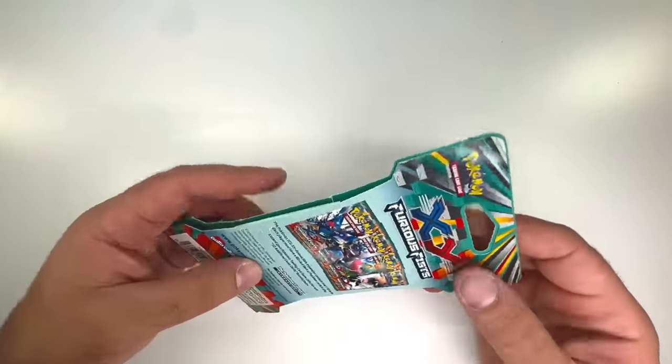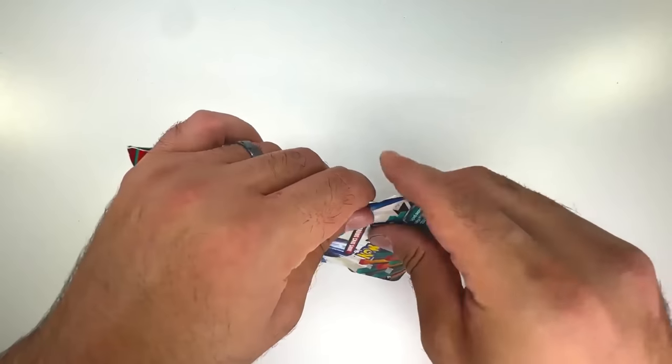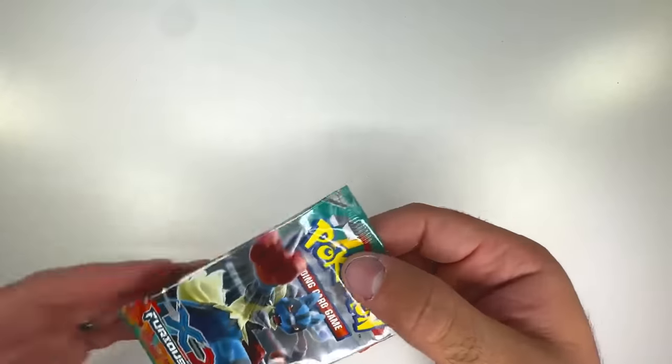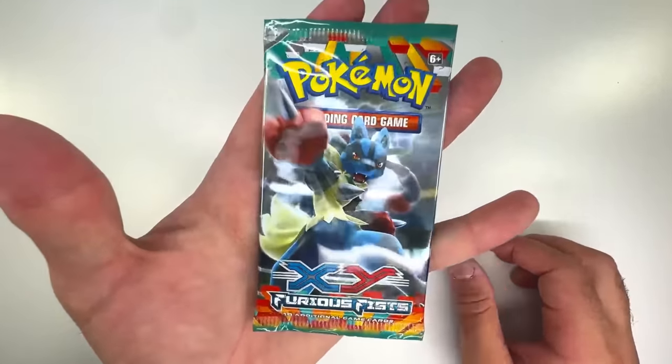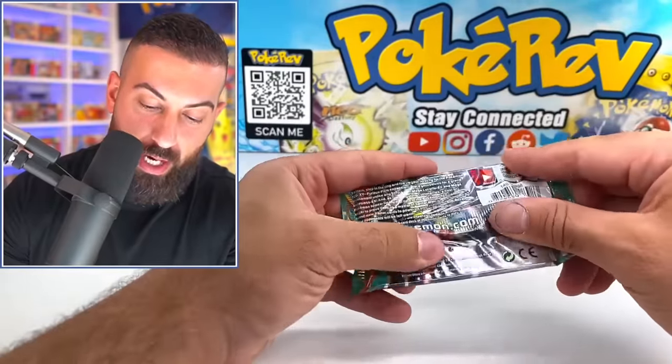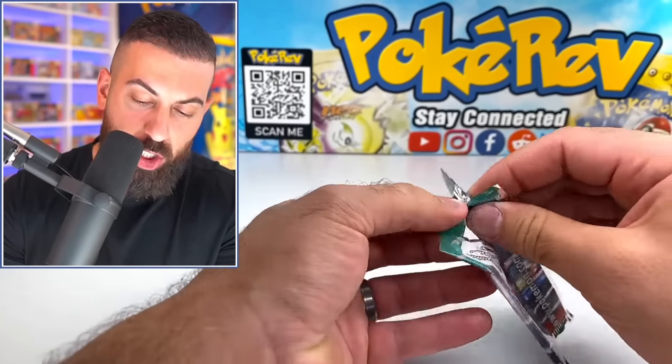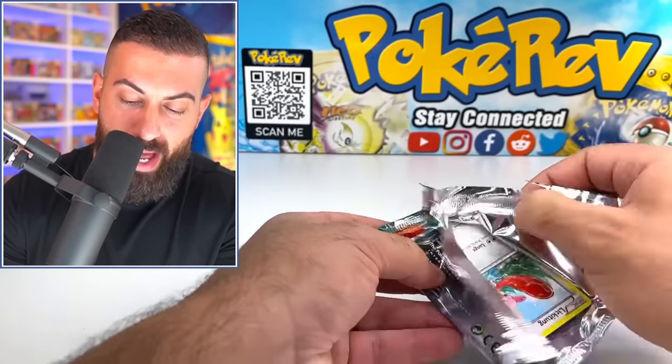Now, these are really expensive when you get them in the sleeved version. I know it's cheaper just to get the loose pack. But yeah, these are pretty expensive for X and Y Furious Fist. It's a nice set, though. Well, let's see if we get something crazy out of this set. Released in the year 2014. So yeah, it should be getting older as we go.